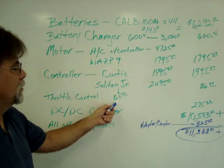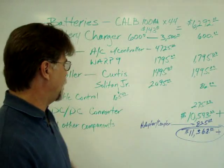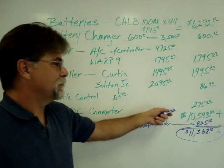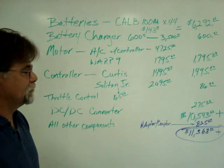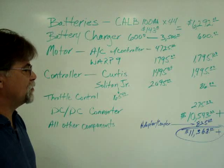The one for the Soliton Junior is $165. The one for the Curtis is $86. We'll use that figure. And you're going to need a DC to DC converter, and they're all over the place too. You can get them fairly expensive, but a good common middle of the road price here is $275.